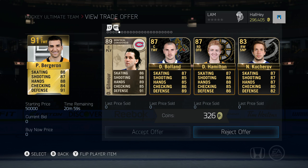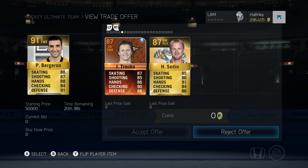But okay, next up we got Milestone Gilmore. I'm not exactly sure how much he's worth, but I don't think he can be worth more than 20-30K. Bolin, Hamilton, and Kucherov. Not a bad bunch of people, it's just that Gilmore does not interest me, and I'm not sure how much I could sell him for, honestly. So I'm going to kind of delay it for the meantime. I don't think I'm going to take that deal.